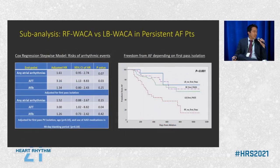Just last slides here. We did a sub-analysis of our RF WACA versus laser wound WACA groups in persistent AFib, and we again saw that signal that there was less atrial flutter or left atrial tachycardia in the laser group. And looking at first pass isolation, if you didn't first pass isolate with RF, you didn't have more ATAC, actually. You had more recurrence of AFib, which is interesting in this analysis.